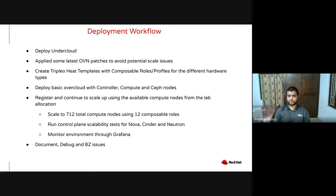And also, we created profiles and flavors for different hardware types for further deployment. And once we had done all this template and profile flavor work, we tried a basic overcloud deployment with a minimal node count of three controllers, three Ceph nodes, and one compute node. And we have successfully deployed that.